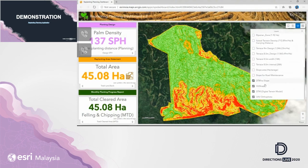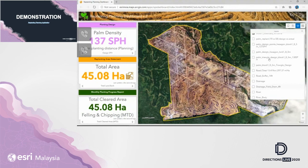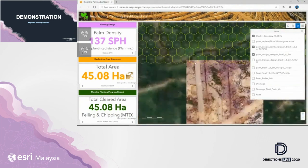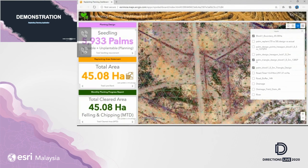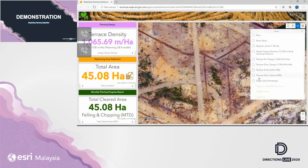I can also pre-model the planting design using the ArcGIS tool to generate optimum planting density for nursery and seedling estimation, either using the hexagon design calculation or using the triangular method for density estimation. This is for the terrace seedling preparation.